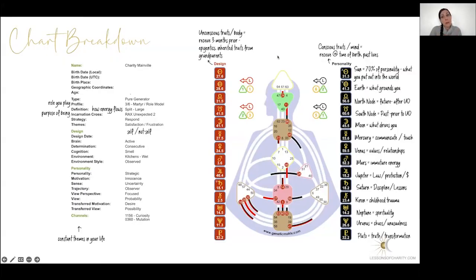Now, I'm not going to spend too much time on this because depending on which program you use, this is going to look completely different. But there are some consistencies behind every chart, so I'm just going to touch on it a little bit. When you go in and get your chart, you're going to see usually a left or a right side. Usually it's red or black, but I know there are different programs that use different colors. So you're going to see a design side and a personality side.